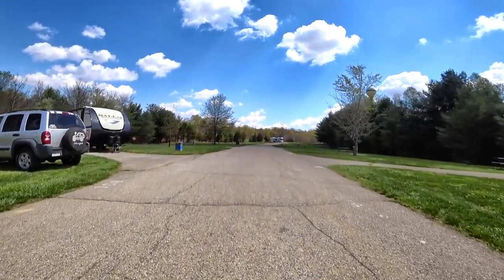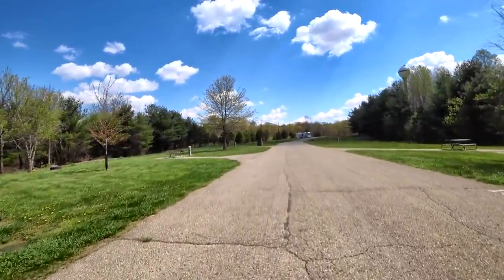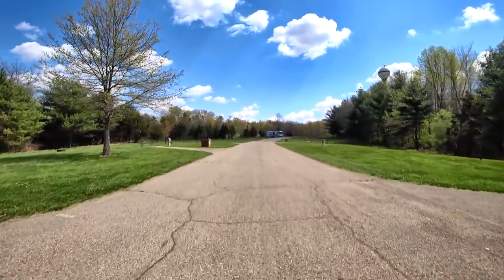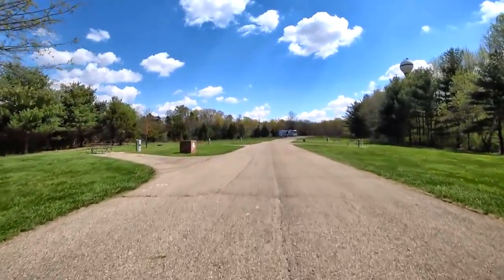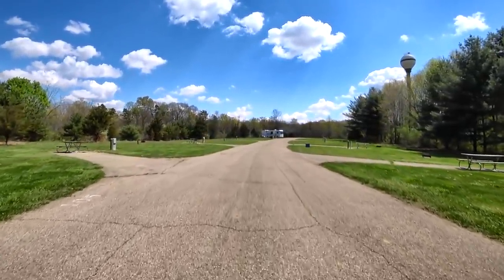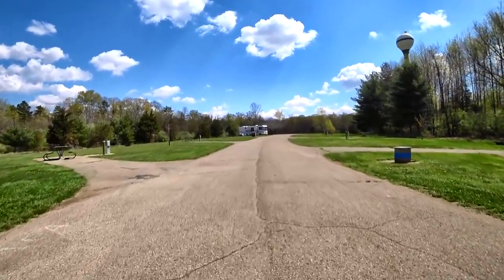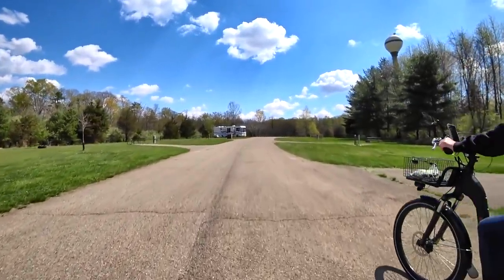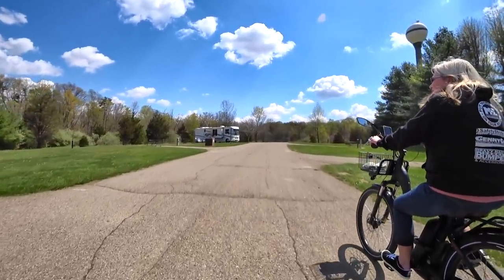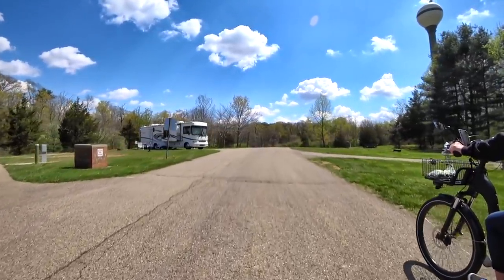So we'll go up here and catch the next loop, which runs kind of parallel with this one. So let's head out and do that. I like how they cleaned out everything. It looks so nice, you know? Yeah, all the sites are, you know, you don't have woods right up on the back of your rig.